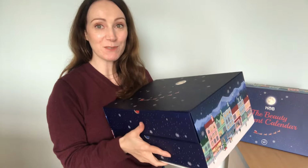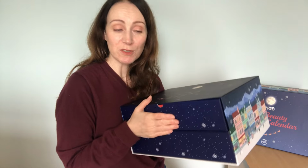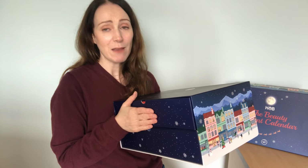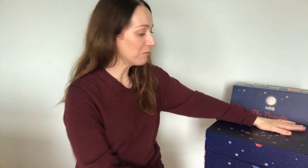I'm very impressed with this one, I must say, for this year. I love the design in the box as well. It's so beautiful. I'm going to use all these products in here as well. And for £45, it's an absolute bargain. And there's so many full-size products in here as well. So it's just incredible. So I love this one for this year. This is definitely a favourite and a must. I definitely recommend this one if anybody's on the lookout for one.